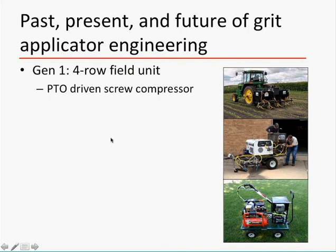Sam told you this before, and you may have read it or known this from earlier presentations that have been given. The first machine we built for Frank Forcella was a 4-row field machine. He was looking at primarily corn organically produced that he was looking to help with. That machine is the largest, clearly, of the ones that we've done.